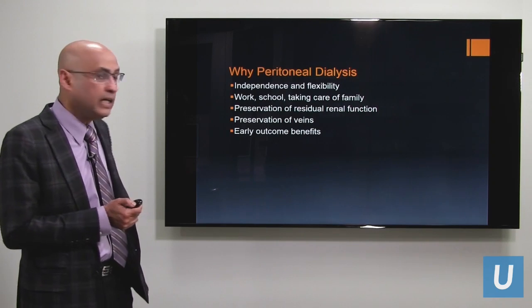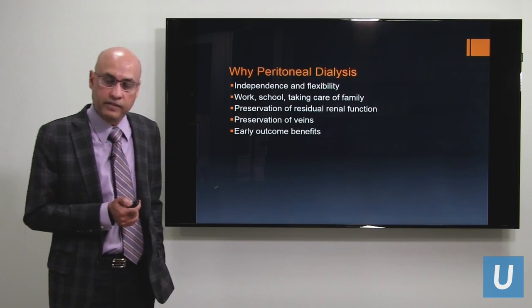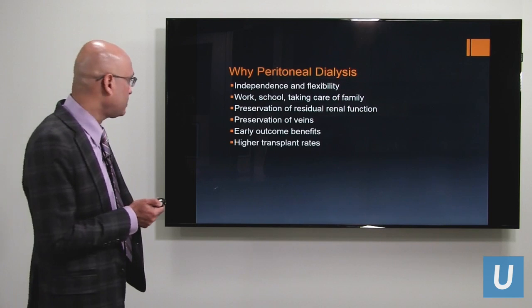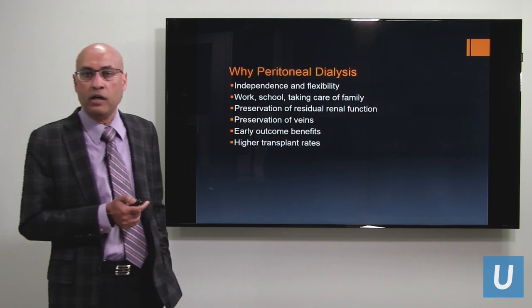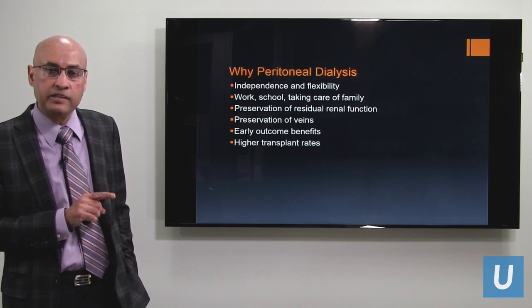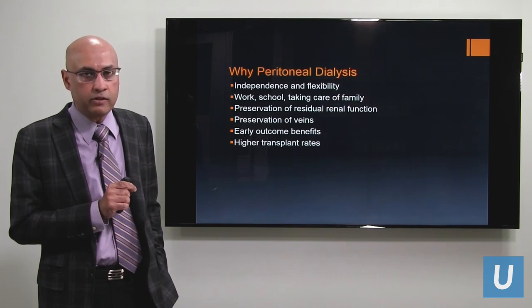Early outcome benefits. There is some data to show there might be some mortality benefits, especially in the first 3 years on PD as compared to in-center hemodialysis. Higher transplant rates. There is published data on this, that patients who are on peritoneal dialysis, PD, as compared to in-center hemodialysis, have a much higher transplant rate. And I can tell you from my own unit, we have a very high transplant rate.